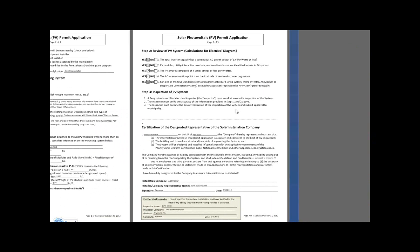And so we have some very practical questions to answer about the electrical portion of the PV system. Once again, we're asked about total inverter capacity, because if it's above that, then there are some amperage and breaker issues that need to be worked out with the electrical inspector and the installer, and maybe some upgrades in the home. PV modules, utility interactive meters, and combiner boxes are identified for use in PV systems.